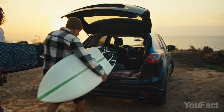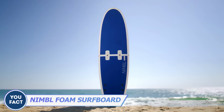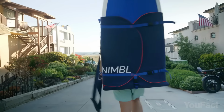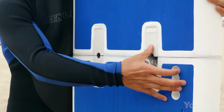What if your surfboard could fit in your car? No more roof rack headaches or worries about theft. Well, some enthusiasts made this dream a reality. Nimble folds in 30 seconds and fits in any trunk or a custom backpack. It's made of stainless steel, so it guarantees longevity. And don't worry about the hinges, they don't create additional resistance.